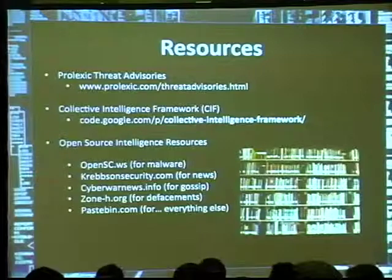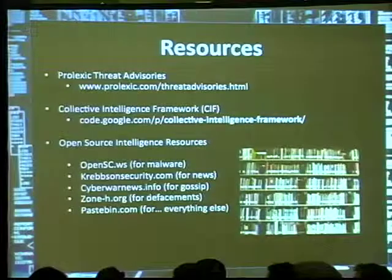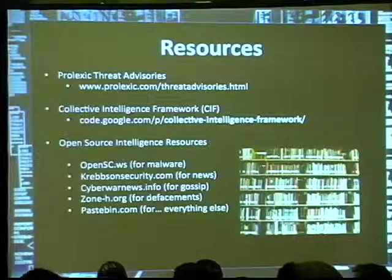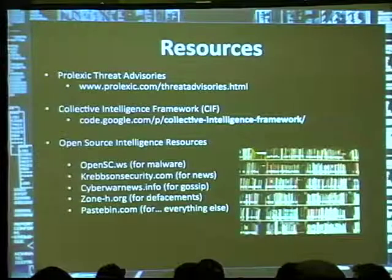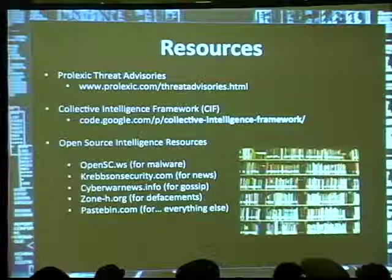And some good open source intelligence resources, just to get a good feeling of what's going on in the underground: OpenSC.ws is a malware forum. It's up and down all the time because it's a malware forum, and a lot of good leaks end up showing up there before they show up anywhere else. KrebsOnSecurity.com is Brian Krebs, an investigative journalist.